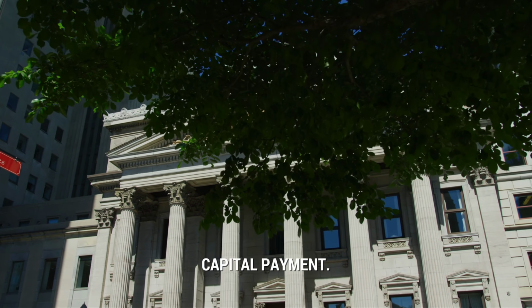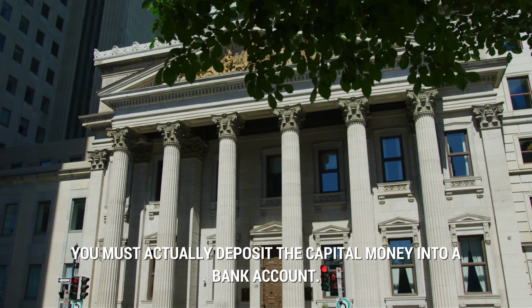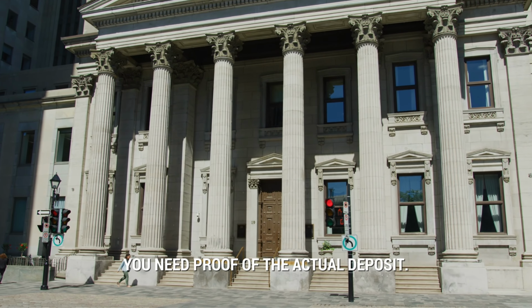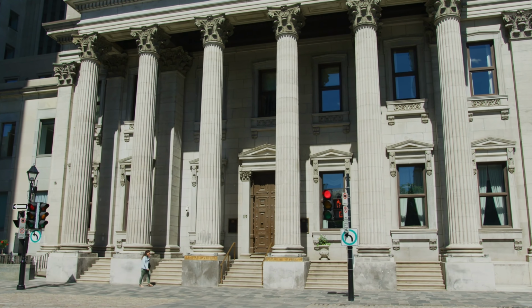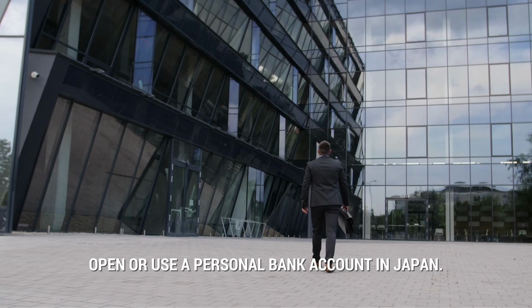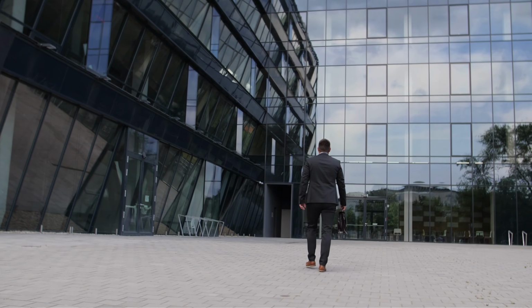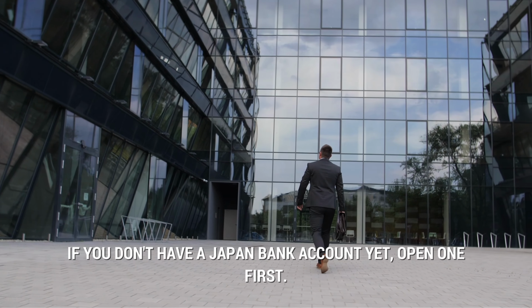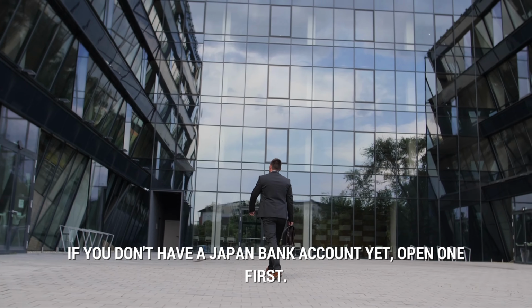Capital payment. What is this? You must actually deposit the capital money into a bank account. You cannot just claim you have the money, you need proof of the actual deposit. Here's the process. Step 1. Open or use a personal bank account in Japan. You cannot use a corporate account, you don't have one yet. Must be a Japan bank, not an overseas account. If you don't have a Japan bank account yet, open one first.